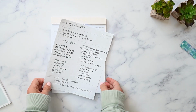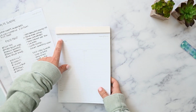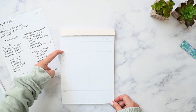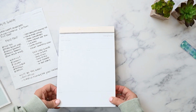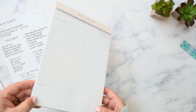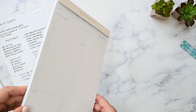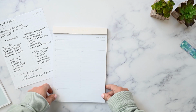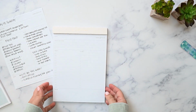What we have here is a space to write your day. You've got today's top 3 with check boxes. You can't really see this, I'm realizing, because it's so light. The printing on here is very pale gray, and that's fine. I'm not mad at that, but I'm trying to explain what's here and you probably can't see it.